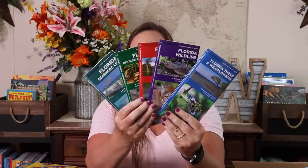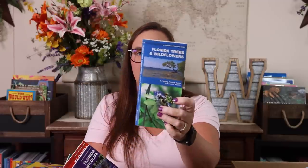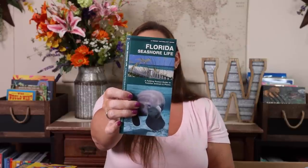And then I don't remember which ones of these we had and which one I had to purchase. I think I purchased two of these five, so I'm just going to show you all of them. I picked these up to keep in our nature study bag, just so we have them with us. So we have Florida Wildflowers and Trees, Florida Wildlife, Florida Birds, Florida Reptiles and Amphibians, and then Florida Seashore Life.